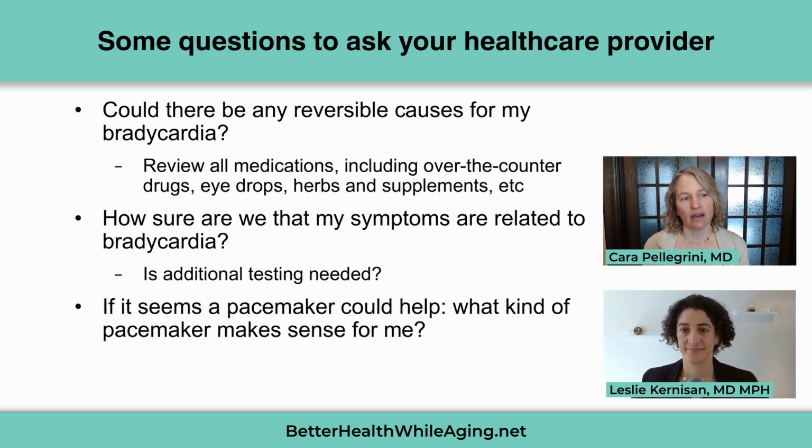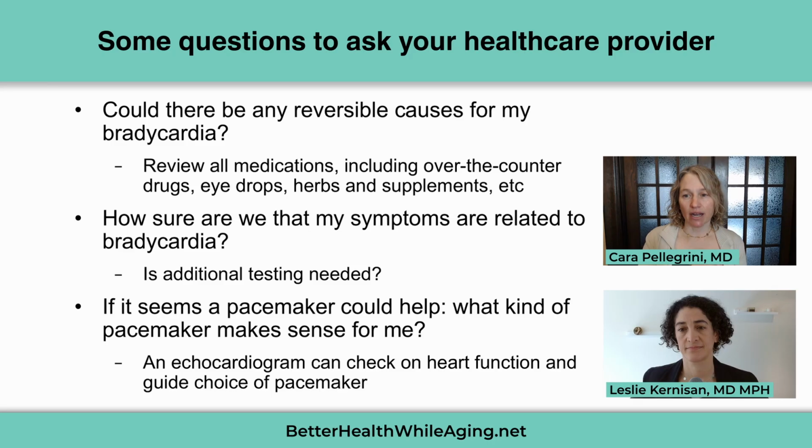And then finally, if it does look like there is pathologic bradycardia and a pacemaker would be helpful, spend some time and talk about what sort of pacemaker makes the most sense, because it's a little bit complicated and depends on how healthy the squeeze function of your heart is. So they may recommend doing an ultrasound or an echocardiogram to look at the squeeze function of the heart, to help make sure that the type of pacemaker you're getting is the right one for you.